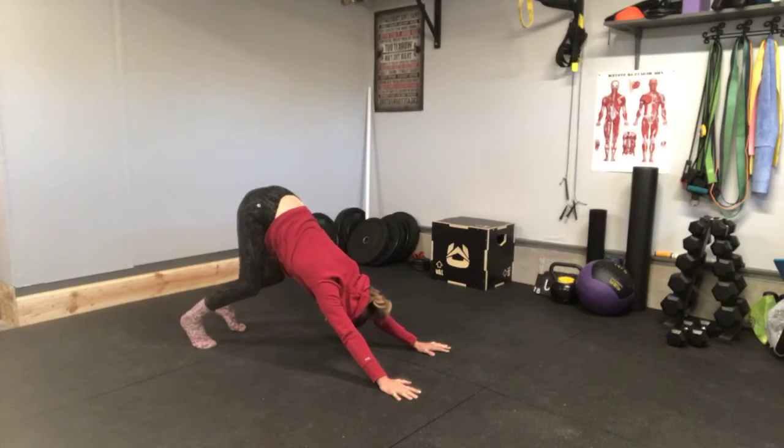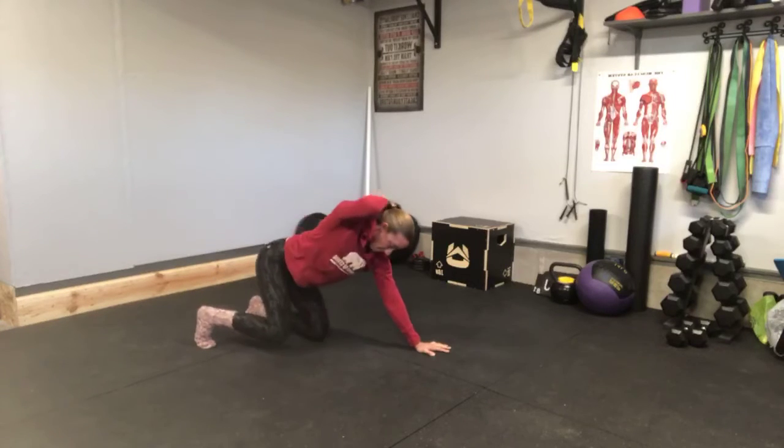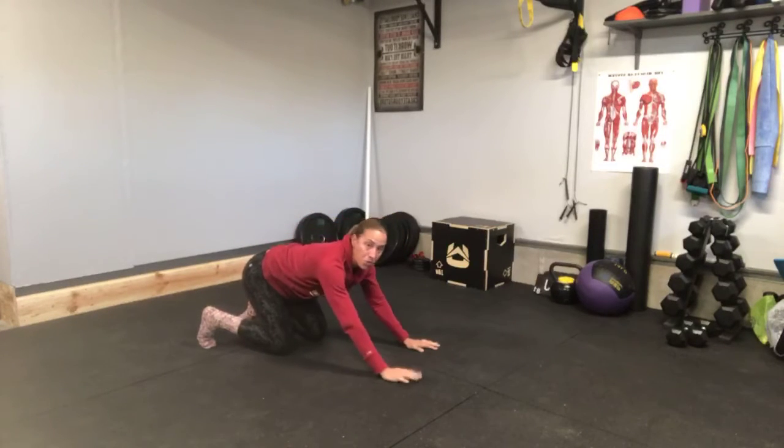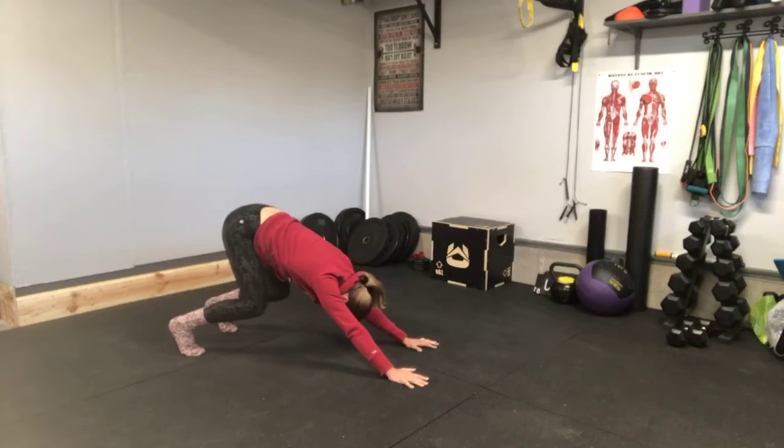Bend your knees if you need to. There's no need to keep your legs straight. Don't feel like in the down dog position that you need to lock out those legs. You can bend them. It's okay. Not wrong. In fact, bend them a lot right now.